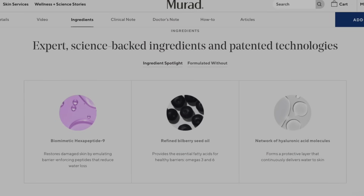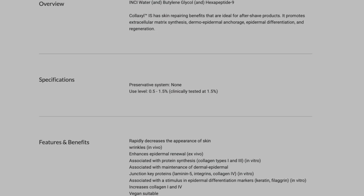But what I find so interesting is that Murad themselves is really highlighting that hexapeptide 9 ingredient. Of course, that is a peptide, and it is a peptide that is typically seen as more of an anti-aging ingredient. According to the manufacturer, they say that it helps with upregulating collagen 1 and collagen 3 production, as well as helping to regenerate the skin as a whole. So you can kind of see how this could be both an anti-aging peptide, but also a repairing peptide. And I really do think this is such a good example of why barrier care and anti-aging are two sides of the same coin. Let's move on to the moisturizer next.